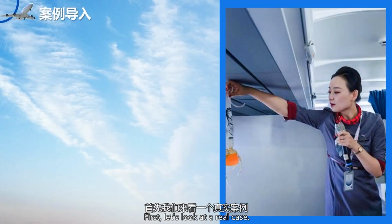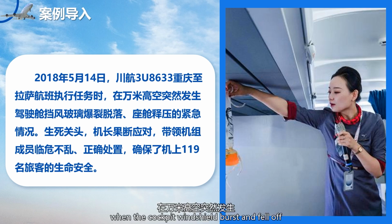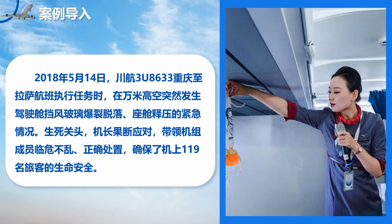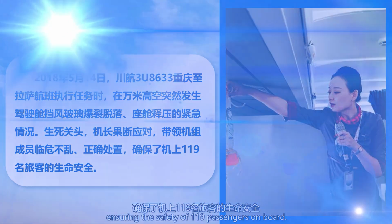First, let's look at a real case. On May 14, 2018, Sichuan Airlines Flight 3U8633 from Chongqing to Lhasa was on a mission when the cockpit windshield burst and fell off and the cabin depressurization happened at an altitude of 10,000 meters. At the moment of life or death, the captain responded decisively and led the crew members to handle the situation calmly and correctly, ensuring the safety of 119 passengers on board.